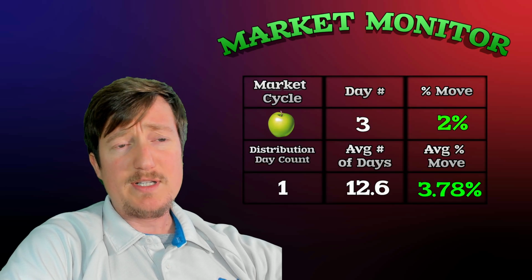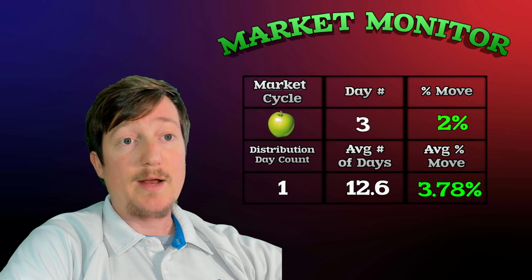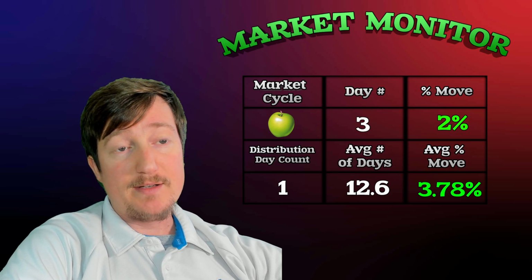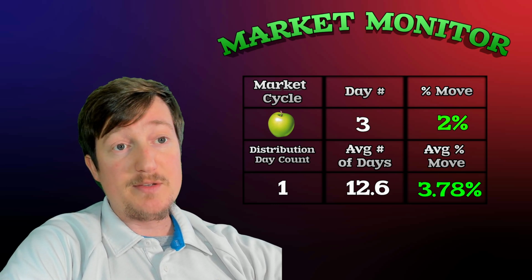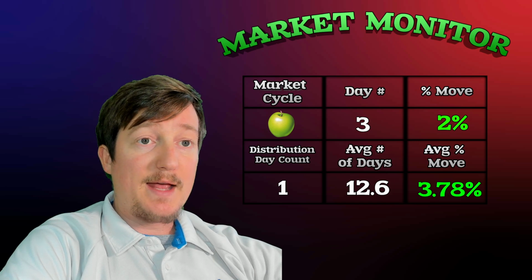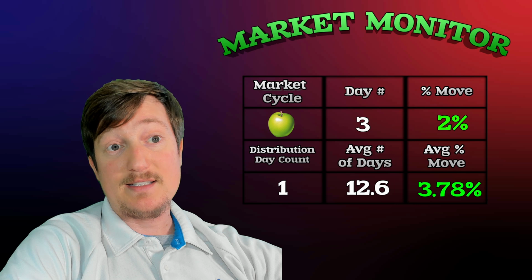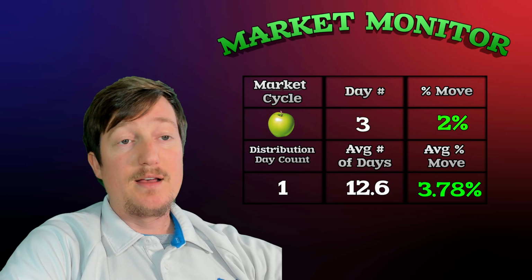We are currently market monitor green, and we are on day 3. We've already moved about 2% in the cycle, which is a pretty decent move in 3 days. The average move is about 3.78%, and it takes 12.6 days.